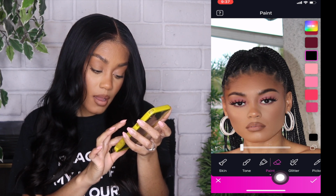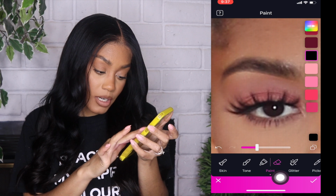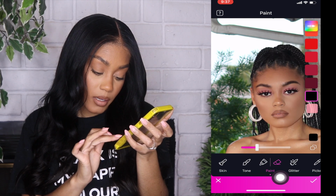You can also make it thicker or thinner if you want. I'm gonna probably do mine on like 30. And then I'm gonna zoom back in, and I'm gonna do the same thing on the other eye. This just kind of brings your eyes back to life a little bit.